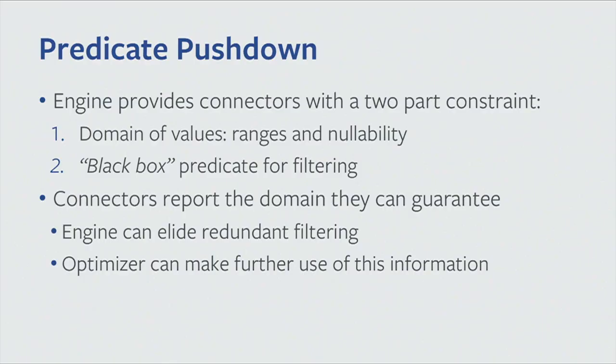So one of the first optimizations that we had to do, and one of the most important, is predicate pushdown. When you're writing a query, you're typically going to have filters. You're going to be filtering data to a specific time range. So you need to be able to push that into the connector so that you don't have to read the entire table every time. An example of this is the Hive connector, where you're querying over a range of dates, and then those get turned into partition predicates. And then typically connectors will further push that filter down into the data source.